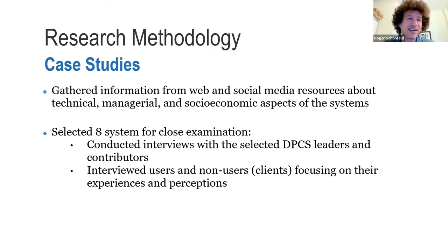So in the next slide, I'll just share very quickly about the research methodology, and then I'm going to turn things over to Oya in just a moment. What we've been doing is we've been looking broadly through desk research and our own experience and otherwise, about some of the dynamics of these systems broadly. We've done some landscape review, et cetera. And then we selected 8 of these systems for close examination. The team conducted interviews with leaders of the systems, contributors to the work, users, non-users, clients, non-participants, et cetera, trying to understand things not only from the perspective of the creators and maintainers of these systems, but also from user communities, clients, etc.